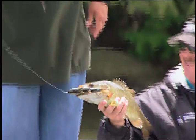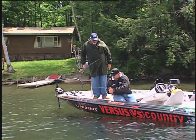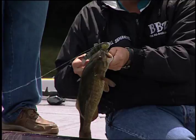Go ahead, you got it. You're afraid of these hooks, aren't you? Hey, buddy, I learned a long time ago, those hooks will hurt you.